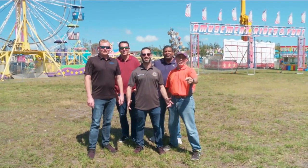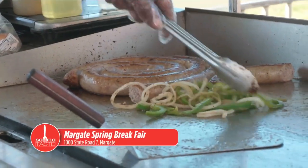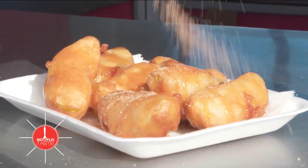Come on down to the Margate Spring Break Fair. The sights, the sounds, and oh, that delicious smell. It's the sweet smell of throwing your diet out the window for just one day and loving it.